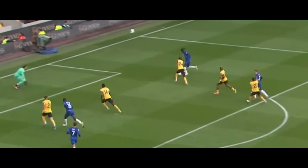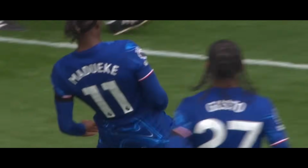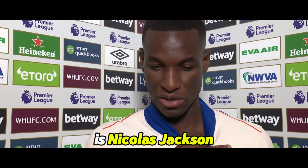system. Here he is again from that angle, and he's scored again! He's on a hat-trick! Another player who benefits tremendously from Maresca's system is Nicolas Jackson.